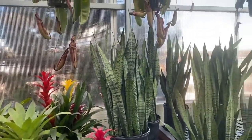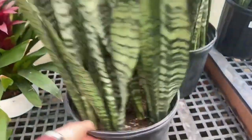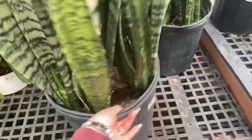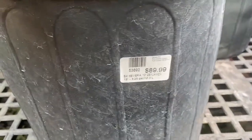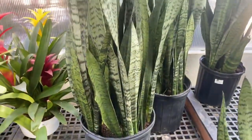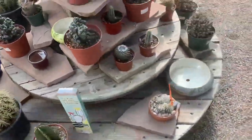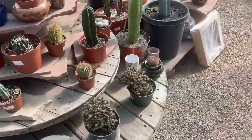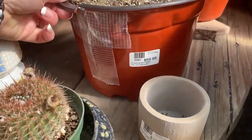Ton of bromeliads. Then we have some black coral sansevieria. These snake plants are really inexpensive considering how mature they are. $89.99 for a 12-inch pot. They were probably 3 to 4 feet high.